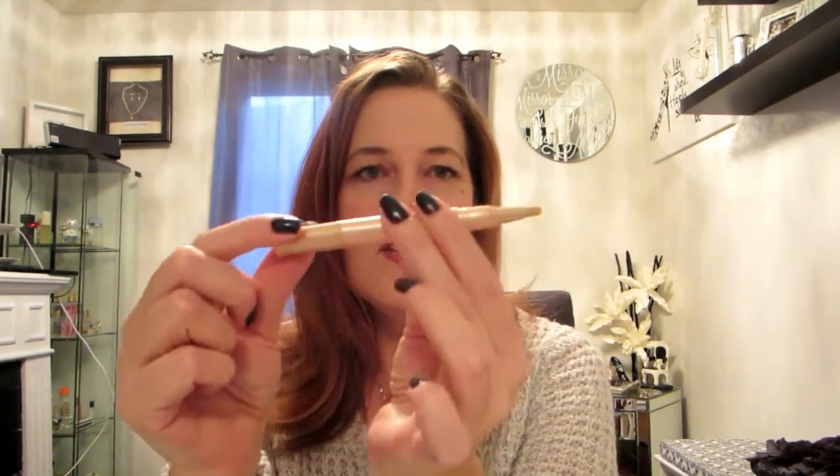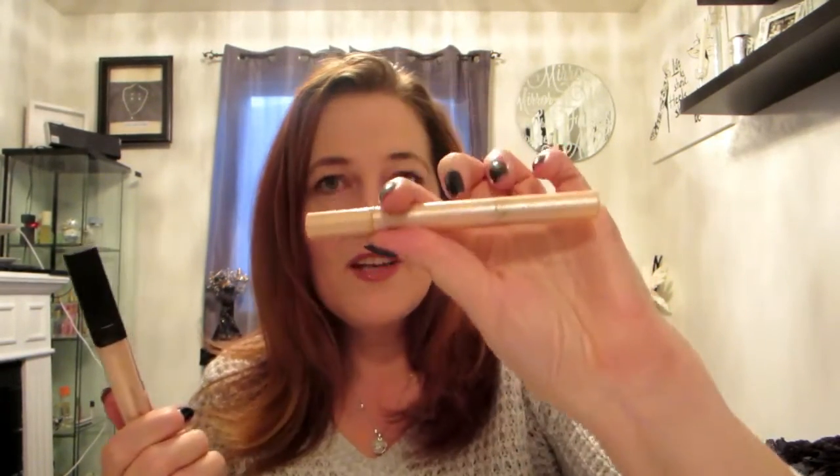Works really well. The only thing I don't care for is the click. So there's a thing here that you turn and it clicks the product out. So you don't have as much control over how much product you're putting on your brush. I don't like that. I prefer this where I'm using the stick and I can brush a little bit off if I want to, and I can control how much I'm putting on. Whereas with the applicator on this, you can't. But it works really well. It does go into the creases of your eyes a little bit, but not as much as, say, the CoverGirl brand.